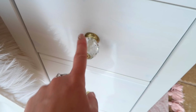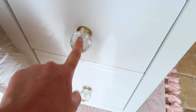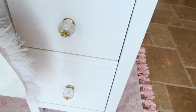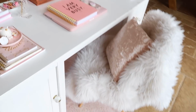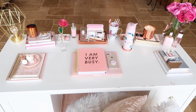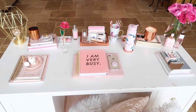And then for the knobs, these I actually got from TJ Maxx, and I just customized this desk because they come with the little black knobs, which is fine, but I just thought these look a little bit more glam. So I put 2 on the drawers and then 1 over on the little door. And then from my angle, it looks like that. Isn't that so cute? I just love my desk so much. It's so beautiful. It makes me happy.